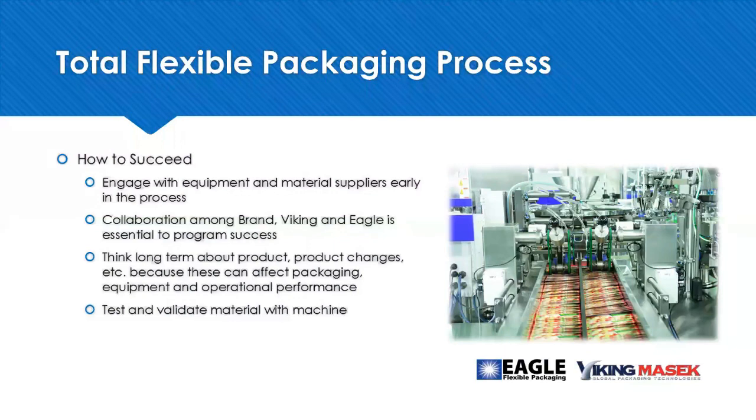If I could leave you with one thought, it would be that it is the collaboration among machine, material, product, manufacturing, and marketing that really are the key.